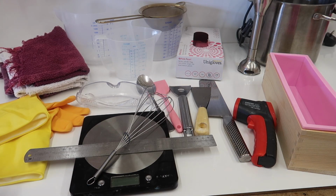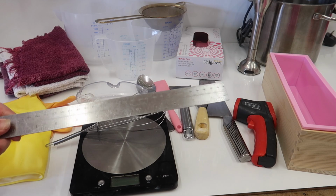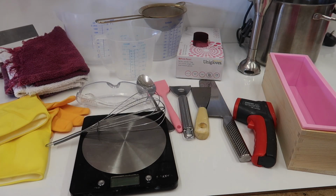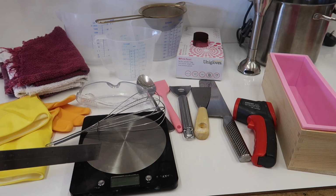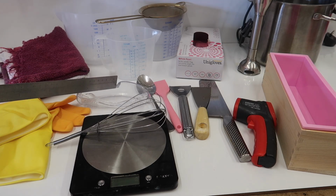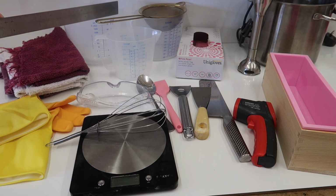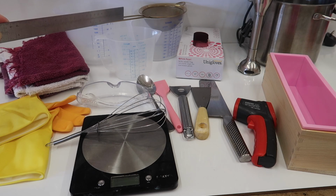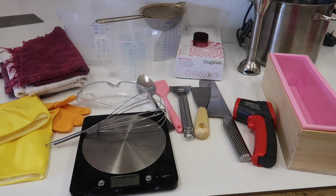Okay, so what I've got on the table now, I think are the must-haves for any soap maker. You're going to need a ruler for measuring. You're going to need some old towels, cloths, whatever you want to use, or kitchen rolls, fine. You definitely need some rubber gloves. You'll need some weighing scales, a cheap whisk, some goggles, a large jug, a medium jug, a small jug. If you can buy more jugs, that would be better, but you don't really need them until we start to introduce colours and things like that.